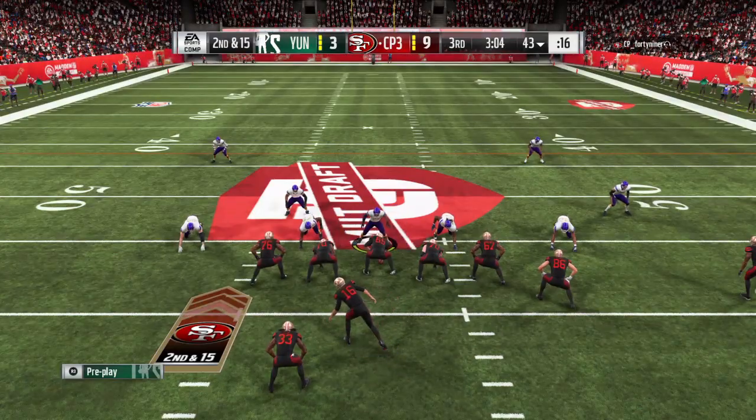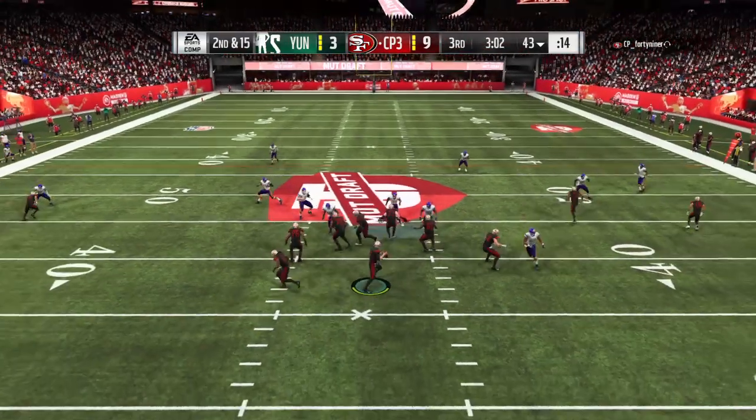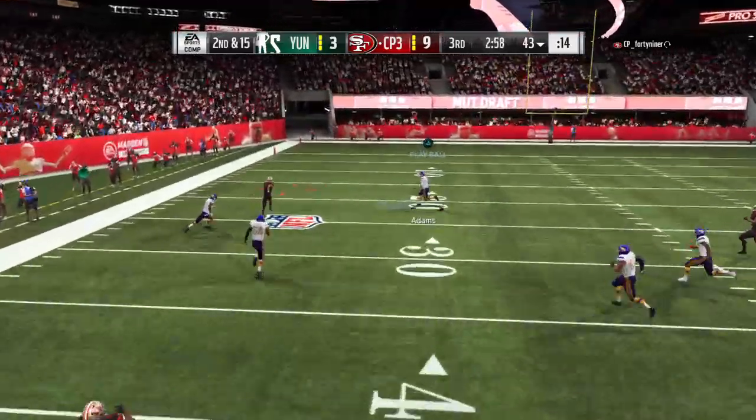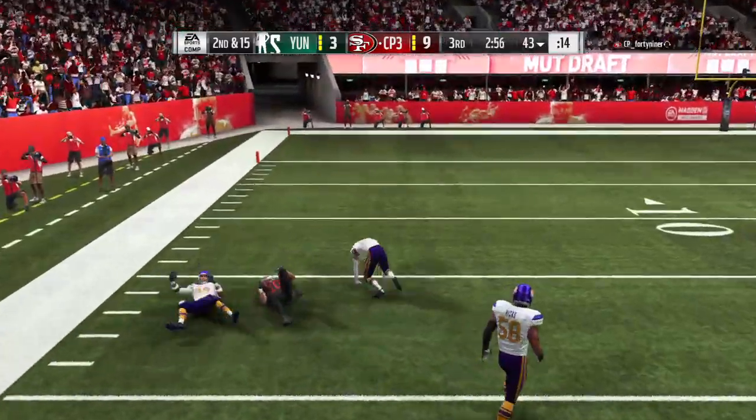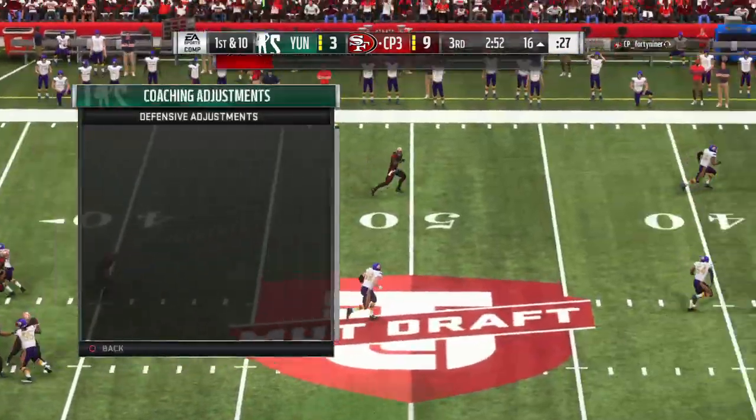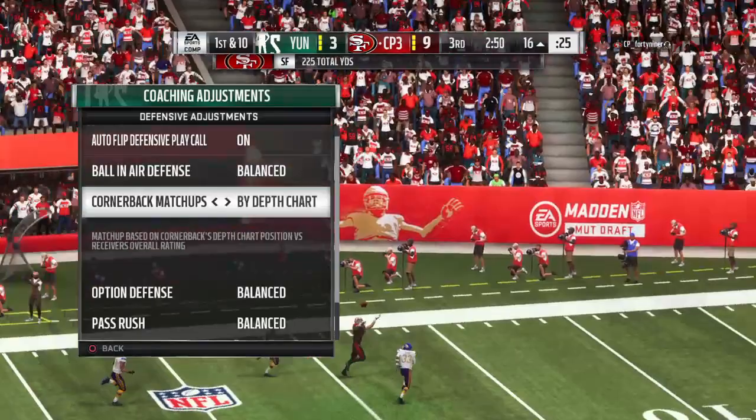Yes, sir. A shotgun snap for Goff. He's going to loft one deep left side here. And this is, oh my goodness, he pulled it in one-handed. A big play there for the Niners.